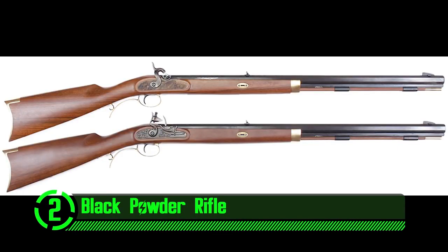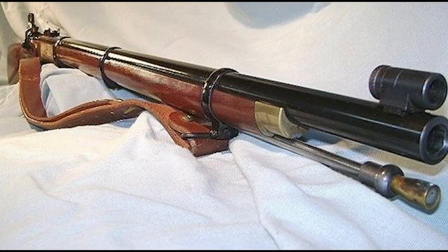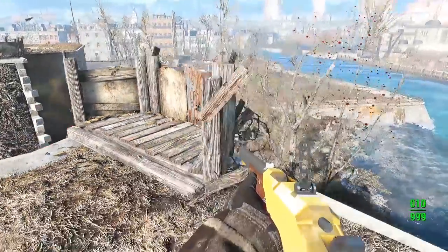At number 2, we've got the Black Powder Rifle. Now the Black Powder Rifle, aka the Buffalo Rifle, generally refers to large caliber, generally single shot, black powdered cartridge firearms, which were used to hunt the American bison or buffalo to near extinction in the late 19th century. Three types of rifles in particular were used by professional buffalo hunters, namely the Springfield Rifle, the Remington No. 1, otherwise known as the Rolling Block, and Sharp's Rifle. The Sharps was the favorite amongst hunters because of its accuracy at long range. Although these bad boys are generally a single shot weapon, they are known for being really powerful and accurate from long range.